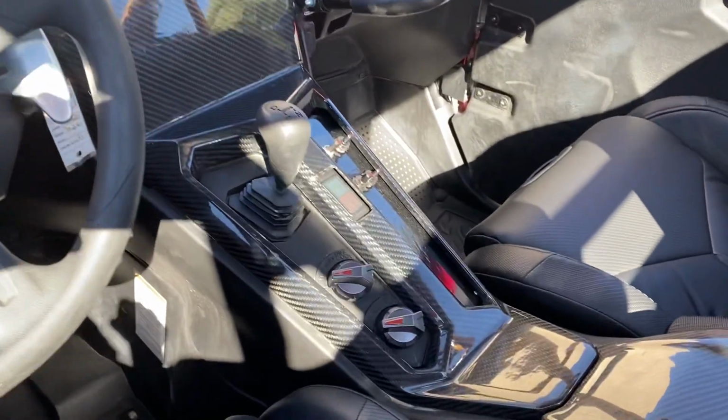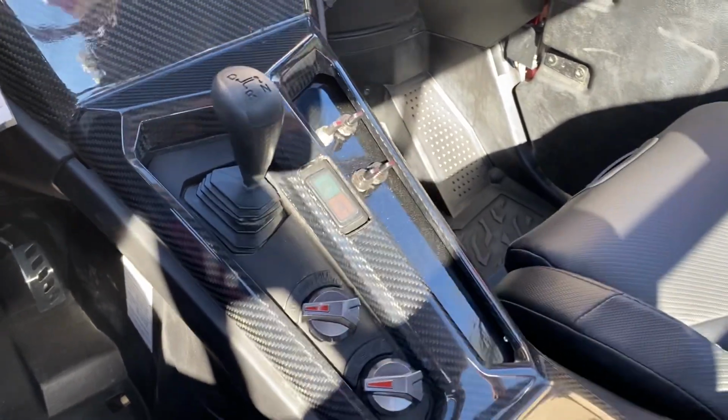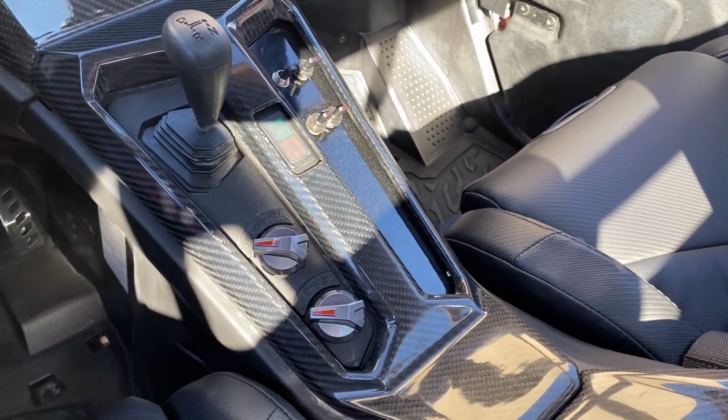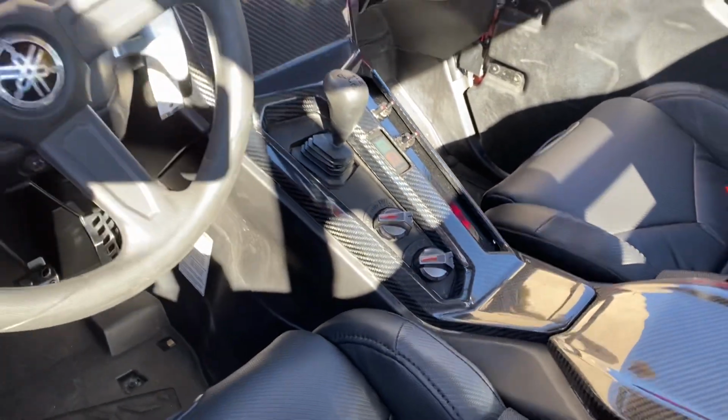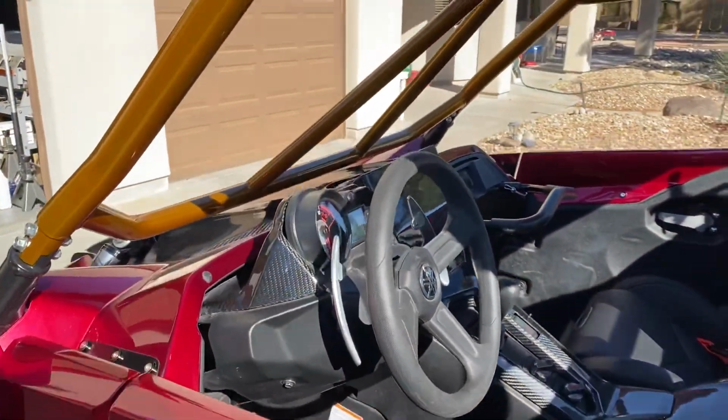Deleted the e-brake, just like we did in Don's car. Basically just made a plate to go under there. Got our switches for our exterior lighting. Gets rid of the handle. We don't have the e-brake on the Packard diff any longer.